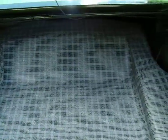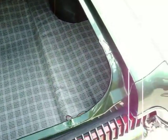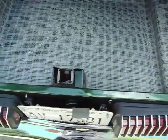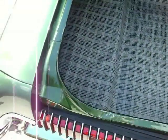Okay, here we go. This is a recording of my 1968 Mercury Cougar Dan Gurney edition. We're going to start here at the trunk and show you as much as we possibly can on this car and as close as we possibly can. It has a new trunk mat in it. It has also a spare tire painted green, just like the color of the car, and it has a cover for the spare tire.